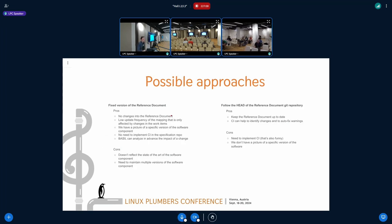There are, from my point of view, two possible approaches to software evolution. You can fix the version of the software specification. That is mostly true for projects like we have in automotive or other fields like this, because we know that we want to have on the road a particular version of the software, and changes are not so frequent. In that case, your mapping will be more stable. So the mapping will be affected only from the right side, so only from your work items. In that case, you don't have to implement any CI/CD in the software specification repository. But the problem is that your analysis doesn't reflect the state of the art of the software.